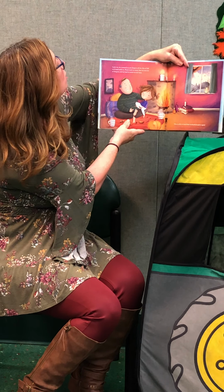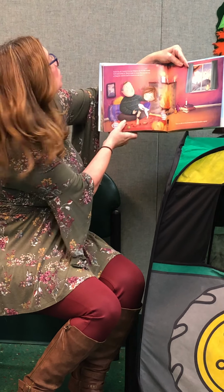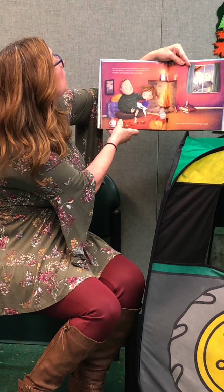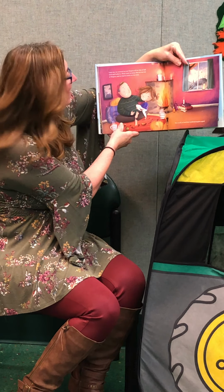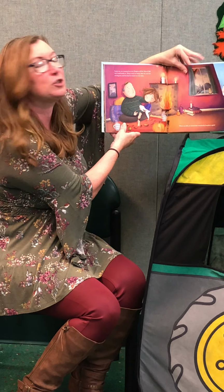Later on, we counted on our fingers all the bits of fall we said hello to. There were so many that we ran out of fingers and we had to count on our toes. Can you guys wiggle your fingers and toes at home? Wiggle, wiggle, wiggle. When we did, we heard that wonderful laughter again.